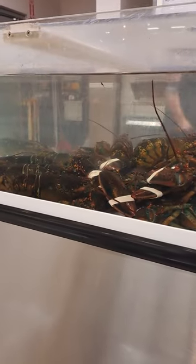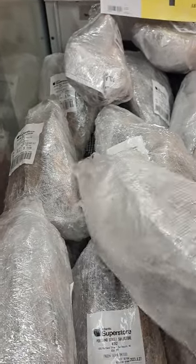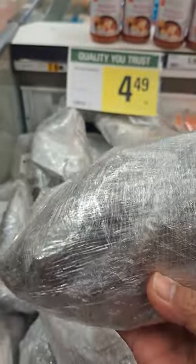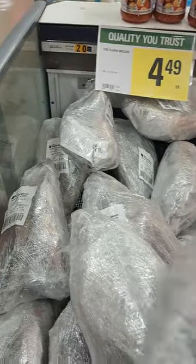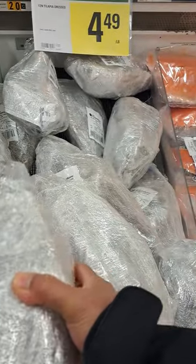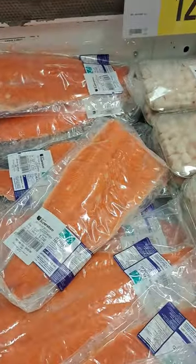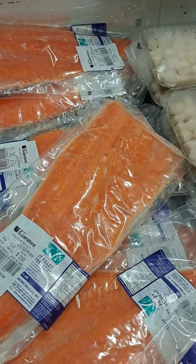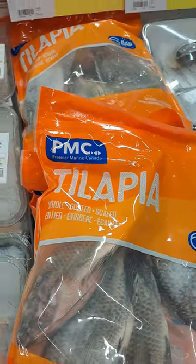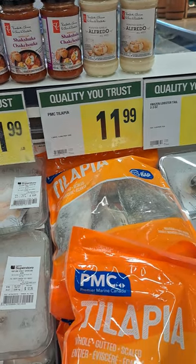So we can see around here is all seafoods. See the seafood here. And this one is lobster. Ito guys yung tilapia sa Pilipinas. Yan o. The price is $12. So 2 pieces of tilapia sa atin. Ito naman yung salmon nila. So the price is $23. So that is very expensive. See guys, oh, tilapia. So the price is $11. So not bad price.